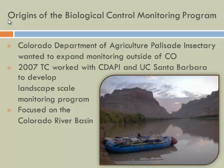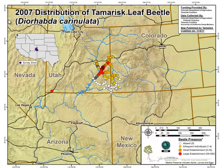Originally, TC did a lot of this monitoring, hopping on rafts and floating on the Colorado and Green rivers as it moved. Now it has spread so far that obviously one small group of people cannot look across all of North America. And so now I have almost 60 partners that provide data that we maintain to help land managers get an idea of when the beetle might be in their area and how they can incorporate it into their restoration planning. So the next series of slides start in 2007, when we began monitoring, and you will see years of expansion.